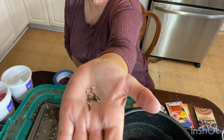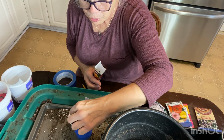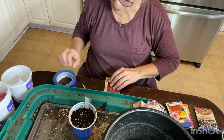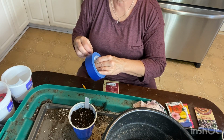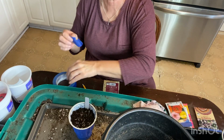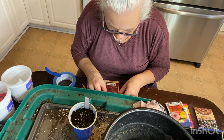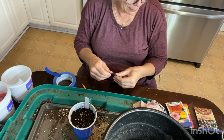Alright, so I'm going to do about the same that I did last time. Whoops, I got them a little too close together. Spread them around. Seal them back up. I learned the hard way to reseal them before you do anything else. Same thing with the tags. That way I don't forget, like, oh shoot, what did I put in there? And I've got like 6 pots sitting in front of me going, I don't know which is which. So you have to kind of wait till they come up. It's not detrimental, but it's nice to know what they are.